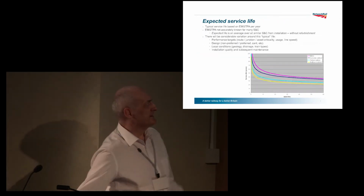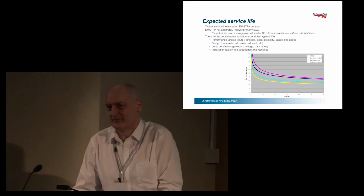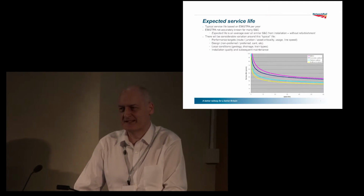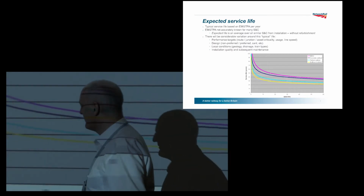One of the big things we always ask about is expected service life, and those numbers aren't real either. But when people tell you that the expected service life of an S&C is 40 years, don't believe that either, as you probably know. These numbers are the average service life we'd expect for various tonnages, equivalent gross tonnages per year. But even these, there's a massive variation that we'd expect on each S&C.